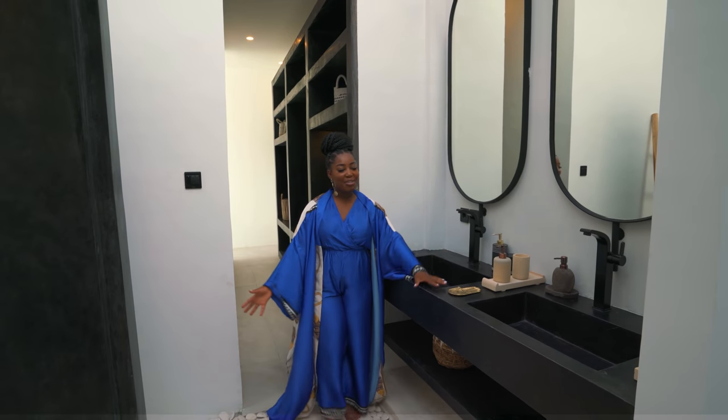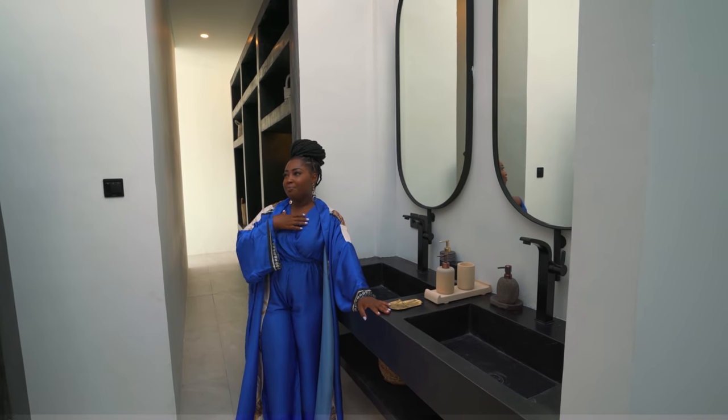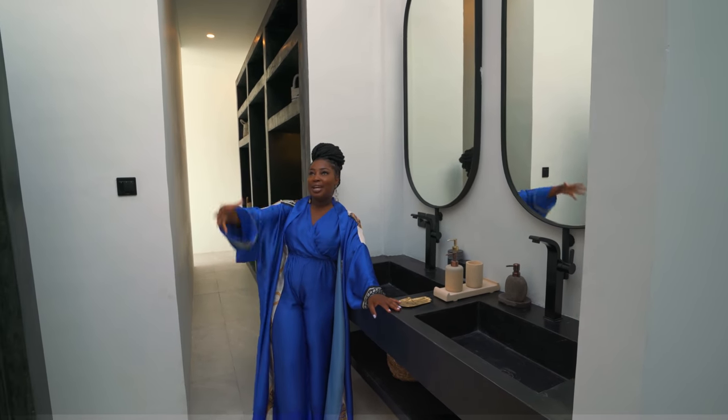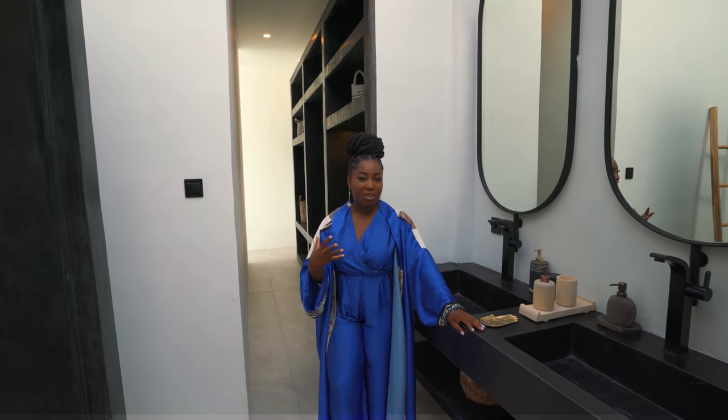So yeah, this is the master bathroom. I really love how it turned out. I really love the lighting and the twigs and the effect, and especially the fact that you don't have bugs. No bugs in this bathroom, but it still gives me that outdoor look that I wanted.